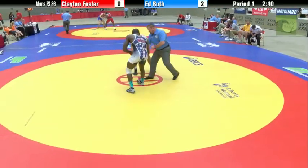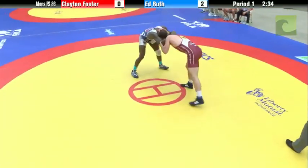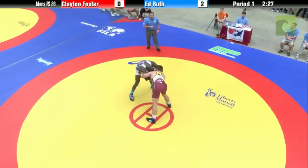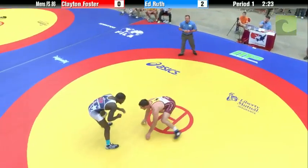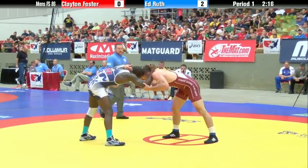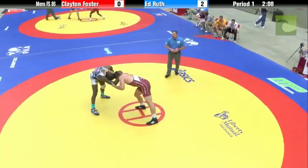Oklahoma State Cowboys, 2:40 on the clock. They got it fixed, and we're back to the center, 2-0. Ed Ruth with the lead. He got to the leg again, but lost it. Yeah, Foster real heavy on that lead leg. 2-0, Ed Ruth. Clayton Foster going to look to get something going against them. Foster actually won 13-12. I think it was 12-12, and then they challenged at the very end, lost the challenge, so got that extra point.